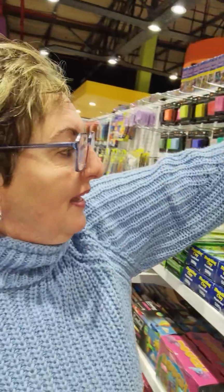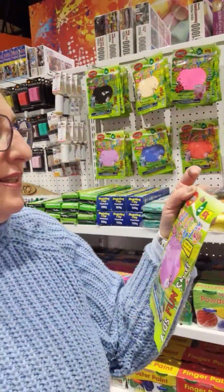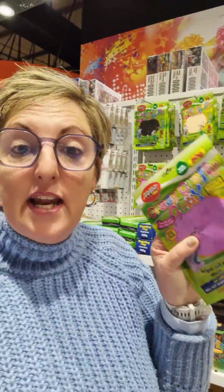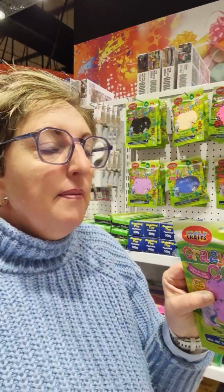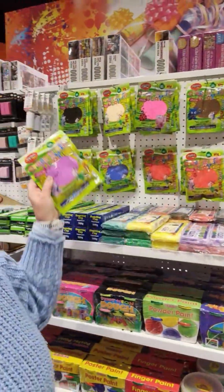So this is another thing that I want to show you. Katrine started playing with this recently, this clay. It is called Crazy Crafty Clay from Crazy Crafts. Now for me, this is brilliant. This is the best air drying clay for kids to play with. Katrine is 9 years old and she buys all the colors with her pocket money. She sits for hours and hours and hours and creates the most innovative things.